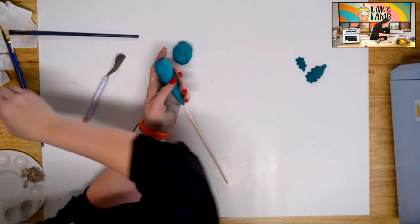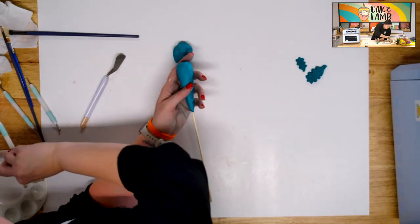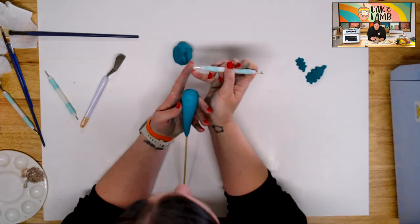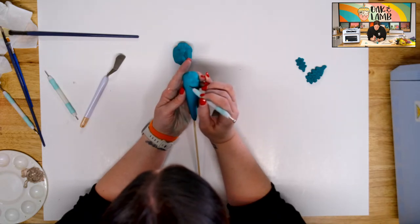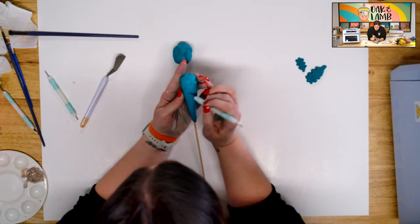Then I went in with my shaping tools. This one has a ball on the end of it so that it makes a little bit bigger of a groove. And I just carved in the shape of the lines of a carrot.